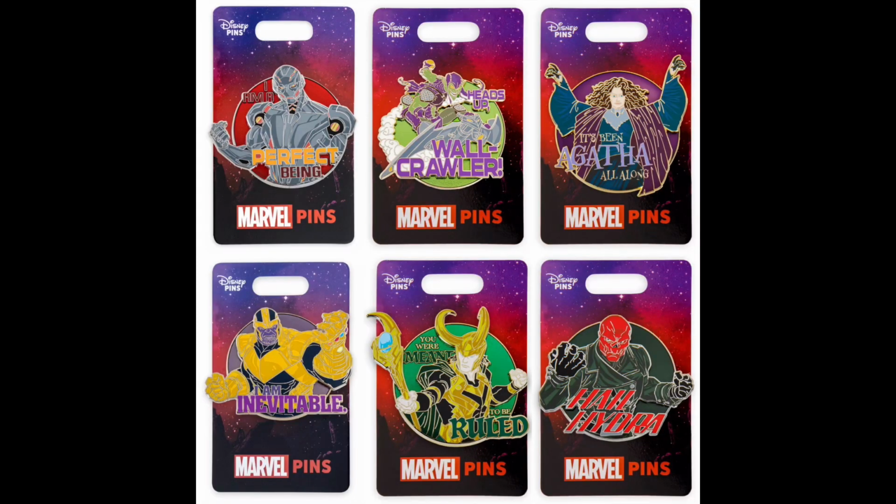Next we'll head over to Shop Disney. Last week they had the Marvel Villains limited release pins available. And now today they also released in the parks, Disneyland and Walt Disney World. But yeah, you could have bought these last week at Shop Disney. I saw them today in person, and they are quite large. They're nice looking pins if you're into the Marvel Villains. They are limited release, retail price $19.99 each, just because they are a little bit bigger.